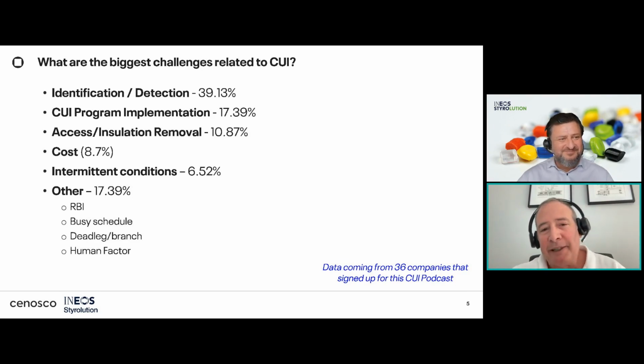It's been happening for 100 years, and we know how to address it, but you need to look for ways to do it efficiently, and that's the key. How can you run a CUI program efficiently? How can you go after the high risk equipment, the things that if they leak, are going to create a problem? Then manage that, learn from that, and keep using the latest technology as well.